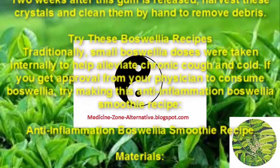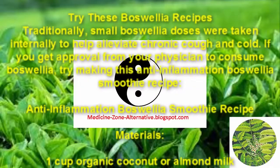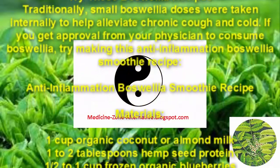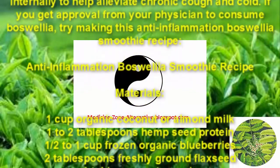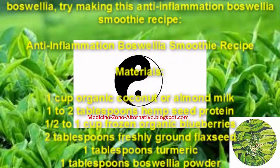Try these Boswellia recipes. Traditionally, small Boswellia doses were taken internally to help alleviate chronic cough and cold. If you get approval from your physician to consume Boswellia, try making this anti-inflammation Boswellia smoothie recipe.